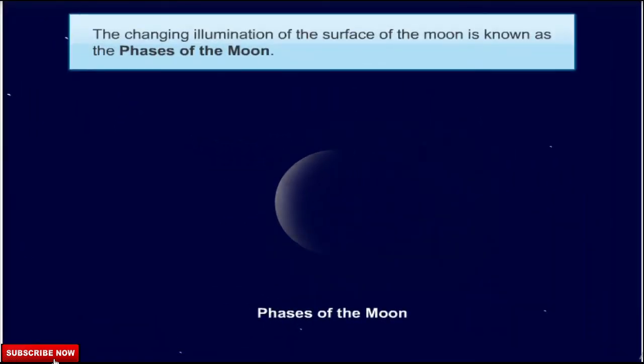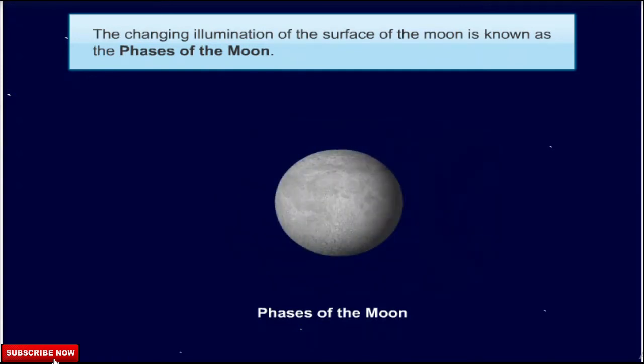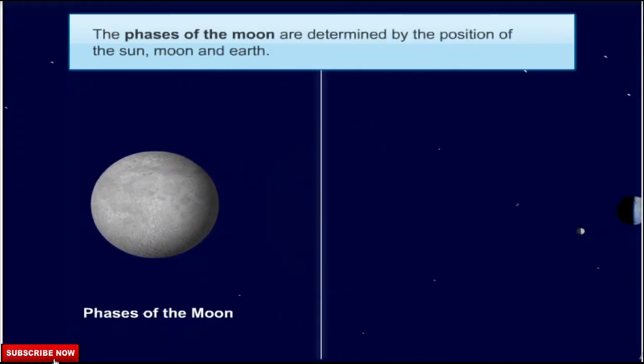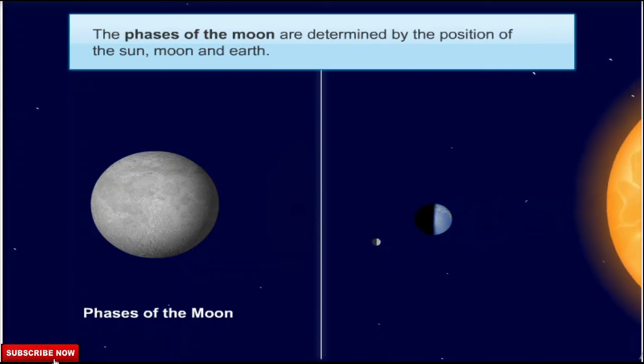The changing illumination of the surface of the moon is known as the phases of the moon. The phases of the moon are determined by the position of the sun, moon, and earth.